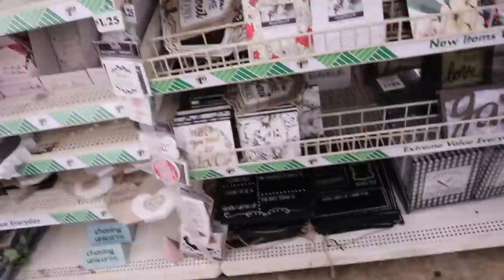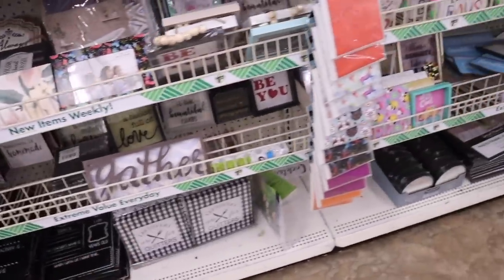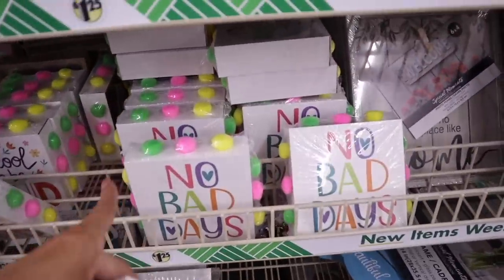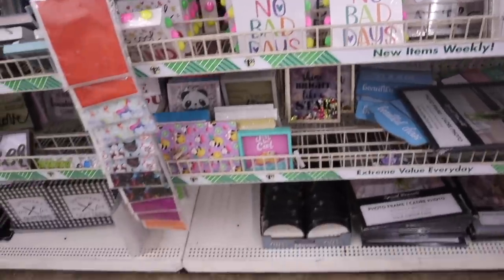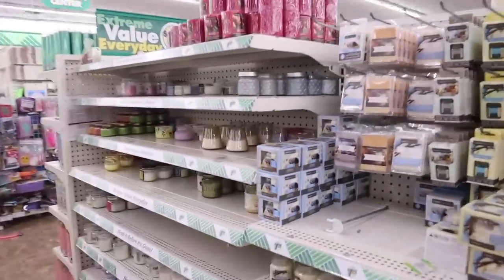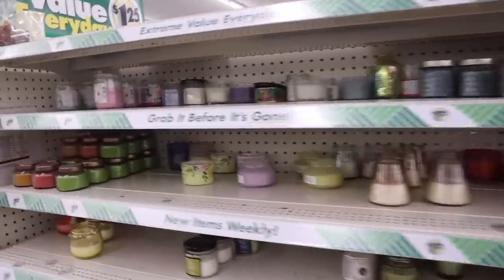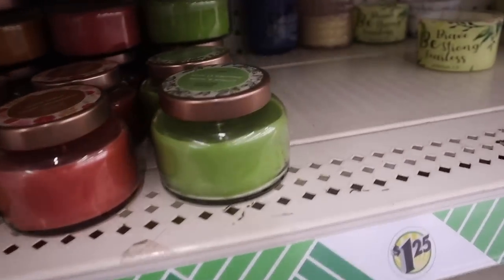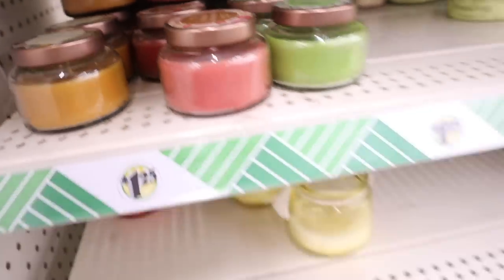whenever it comes to summer decor. Honestly, I went over a bunch of these in my previous dollar store video, but this one is new, No Bad Days, with the pom-poms all around it. So adorable. And pretty much everything else are frames, which are always cute. But I was hoping to see like summer candles, and it looks like people are buying them up. They have this one, how cute. It's pink with flowers. The next one down here is citrus, cedar rose, amber.